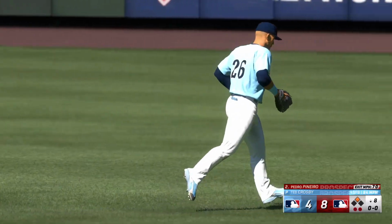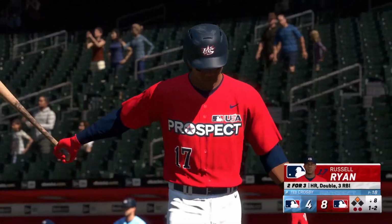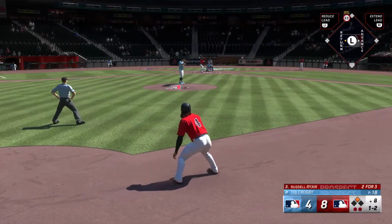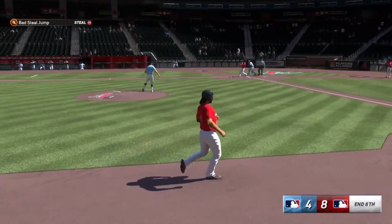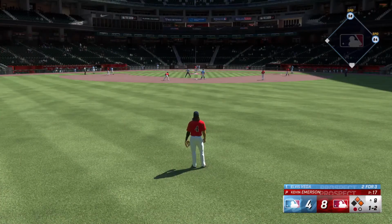He knew they were counting on him to bring in the run with something deep enough in the air. Nice job. Ryan getting ready to hit. And now the runner breaks for third, and he goes down on strikes. That ends the inning. We head back to the top of the lineup.